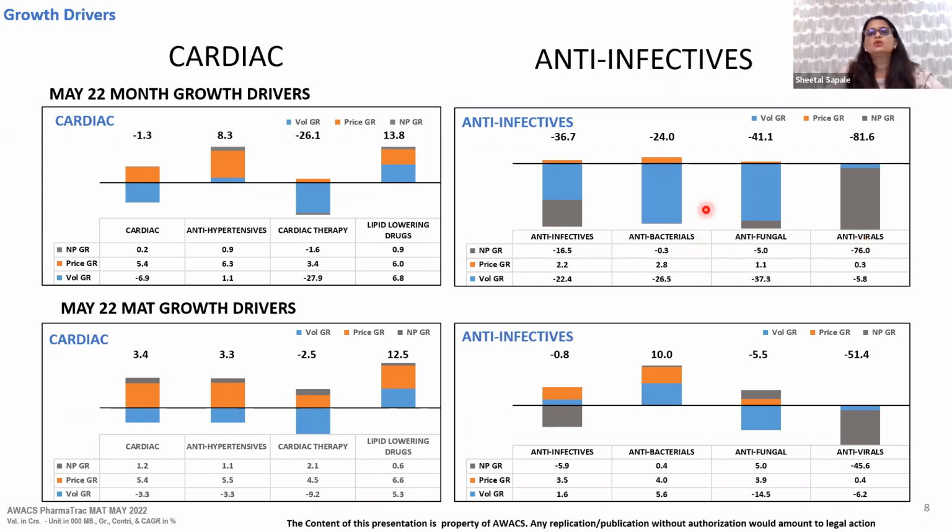The good part is, though the antibacterials for the month of May have shown a degrowth, for the MAT period, all the growth drivers for the antibacterials are on a positive track. Also, though on an average, the anti-infectious therapy at a MAT level has shown a price-led growth of 3.5%, the antibacterials, which is close to 80% of the segment within the anti-infectives, have managed to take a slightly higher price-led growth. Combined with that, we have a strong, positive volume-driven growth in the antibacterial segment.